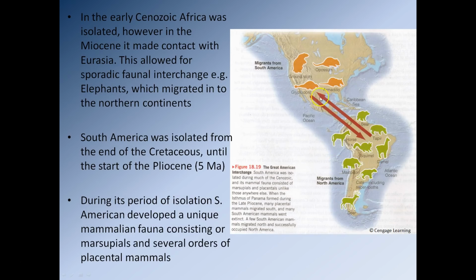On the other hand, moving north, we have animals like the ground sloth, the glyptodont, the armadillos and the possums. Well, the ground sloths and the glyptodonts aren't around anymore. They didn't survive. Armadillos and possums did establish themselves very well, and they're still around now. So there was some exchange, but the vast majority of the exchange was North American species moving into South America. What tended to happen is the placental mammal species from North America would move south, and they would often very rapidly outcompete the marsupial species in South America.